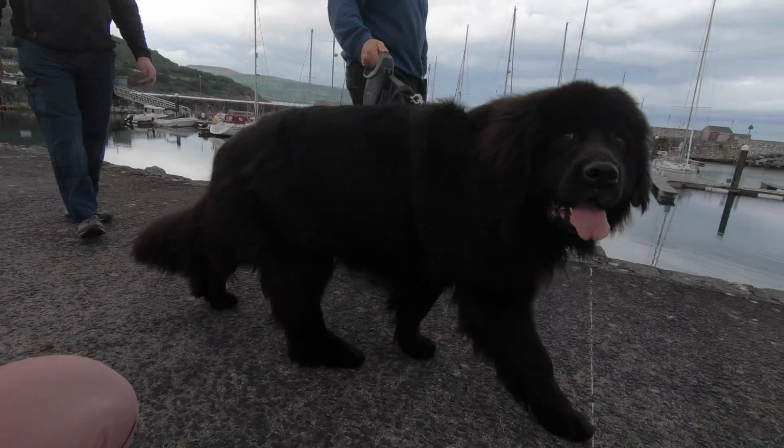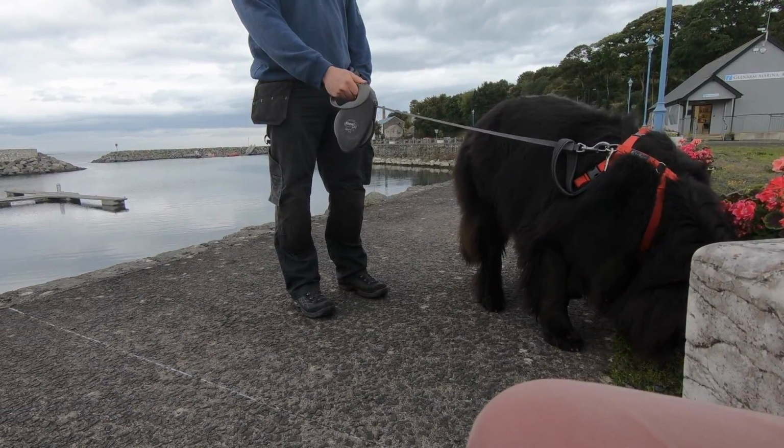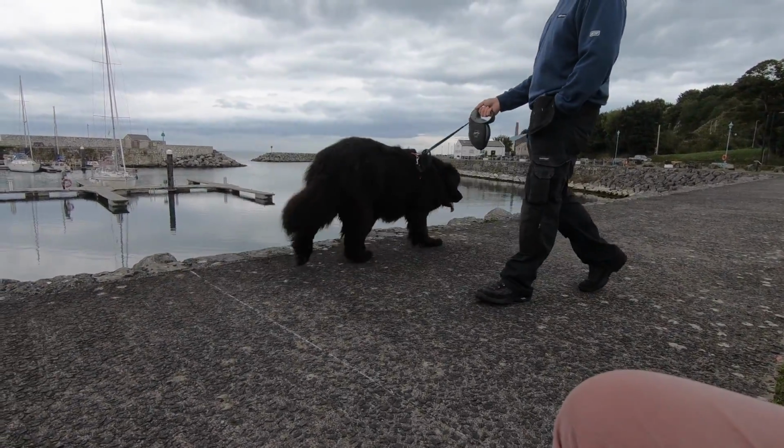Hello. What's his name? Riley. Riley. Gosh, I think it takes a bit of grooming. He's found something more interesting than me. Yes. He doesn't look straight. Was that a brown or black bear?